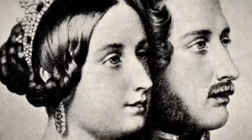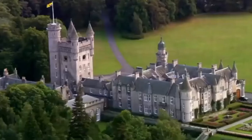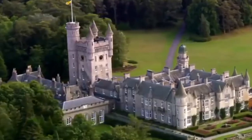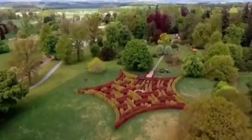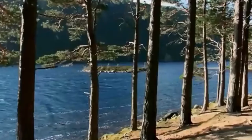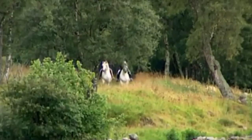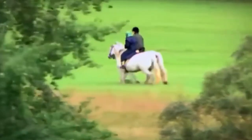Balmoral, the Royal Scottish Retreat. It's not just a house, it's a 50,000-acre estate. That's almost twice the size of the city of Manchester. Balmoral is hundreds of acres of nothingness with nobody. They can walk for 4 or 5 hours and not come across a living soul.